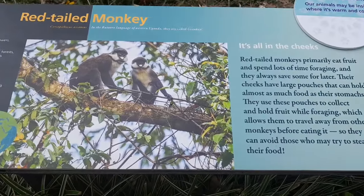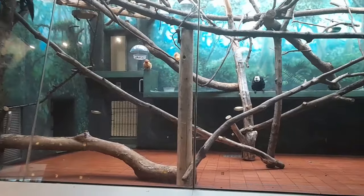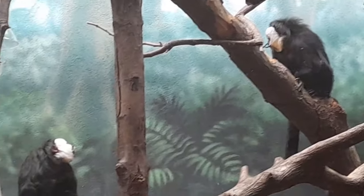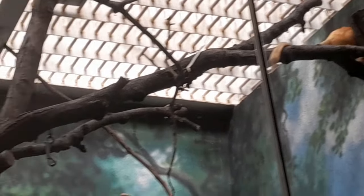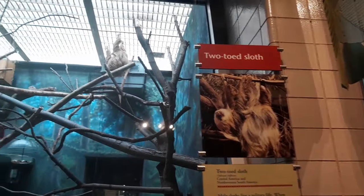Look at that monkey go. Yeah, look at that monkey go. Cute bud. Can we go see the one? Take a look at that lazy little thing. Look at it.